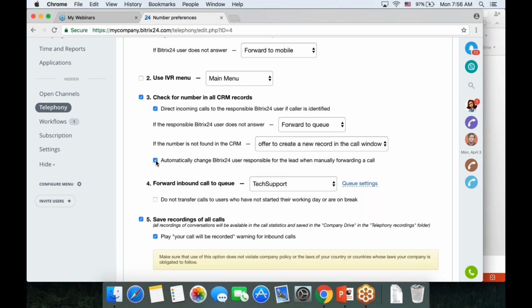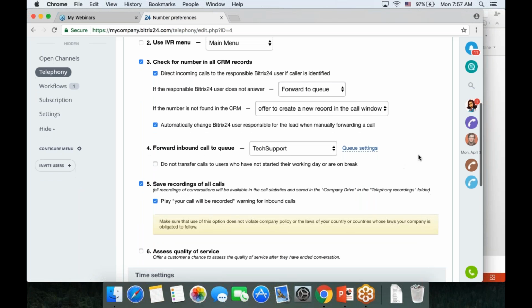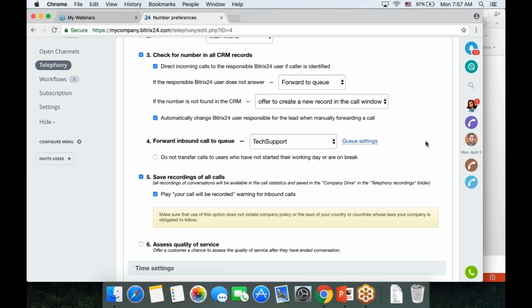Suppose I'm an agent and I receive a phone call from a person, and as the conversation goes on, I understand that I'm not the best person to handle this client or answer his or her questions. Let's say I handle sales and the question is technical. So during the conversation, I will forward the phone call to a fellow employee. And when this happens, this person who I forwarded the call to will be marked as assigned for this client. So the next time he or she calls, the call will be put through directly to the person who I forwarded the call to. This is how intelligent call routing works.